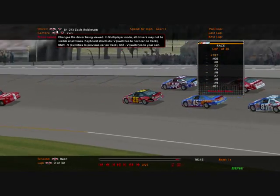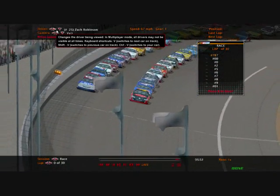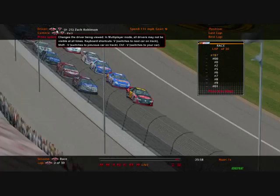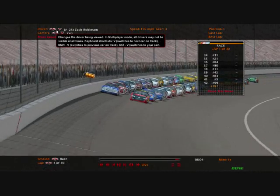Especially Henry Sanford's 45 car, since it's Hot Wheels. Hot Wheels! Beat that! Now, Henry dropped out. Oh, no, he didn't. He's in 9th right now. But let's go! Green flag racing here in Michigan. We're already seeing some three-wide action, I thought I just saw.